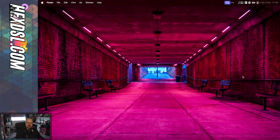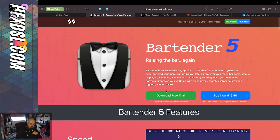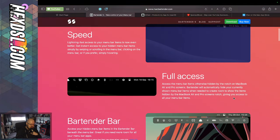So that Magnet tool that lets me have proper Windows tiling, it's got shortcut keys I'm never going to use. I'll just hide it forever, and I can ignore the fact it exists, which has been great. But Bartender, as I said, you can get a decent trial, a 4 week trial, and then you get a prompt to purchase, but it's £16.80. It did not go on Black Friday sale, before anyone asks. That's just how much it is.